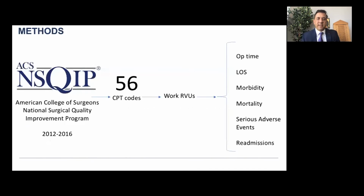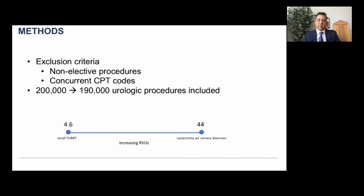We examined the NSQIP database from 2012 to 2016, where we chose 56 CPT codes representing the spectrum of urology. Our main outcome variables are shown here: op time, length of stay, morbidity, mortality. But as a secondary objective, we also looked for outliers. We identified over 200,000 procedures over that 5-year period. We excluded non-elective and concurrent CPT codes, which gave us 190,000.